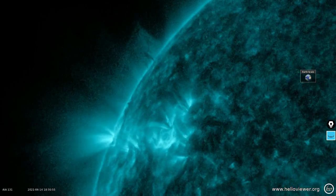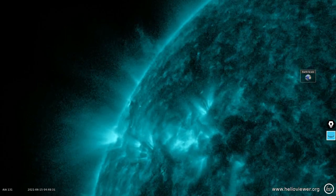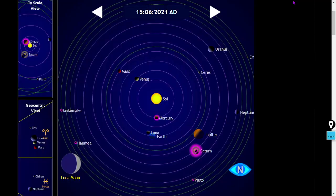Here's 131 angstroms, a close-up of Sunspot 2833. It's large, although it's not that active, because it doesn't have opposite polarity umbrae. Here's a diagram of what's going on in the solar system. And there's where things are expected to be in a week.